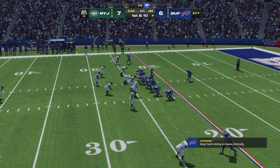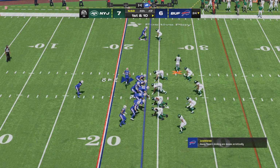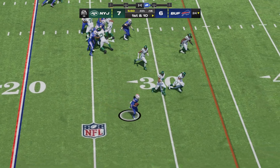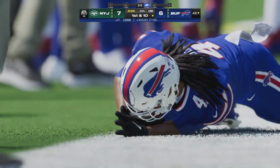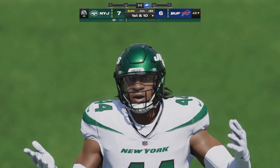Allen and the Bills now with a 1st and 10 at their own 24. They start the drive with Cook. And some room to run now. And they'll get it all the way up about 5 yards shy of midfield. That's good for 21 yards and a first down.